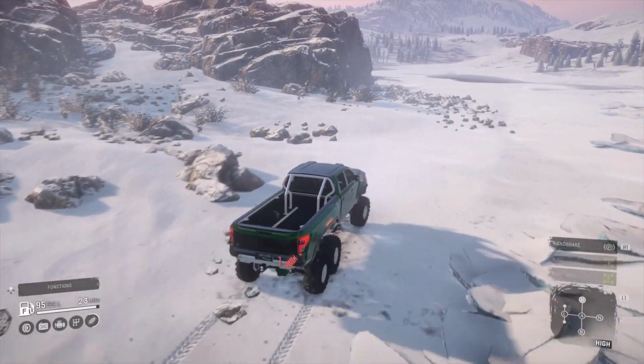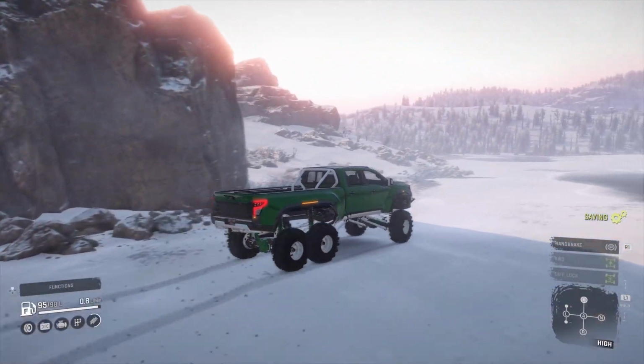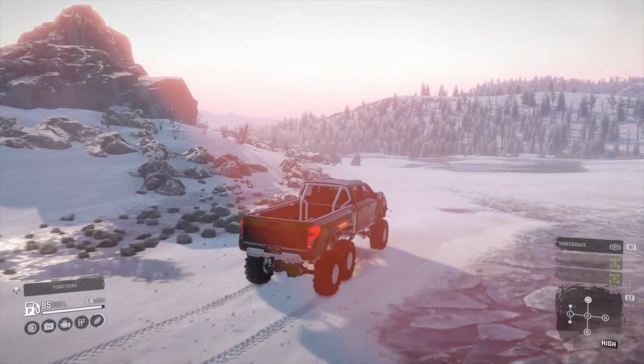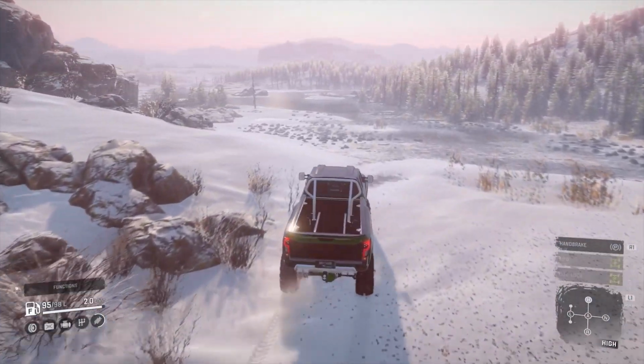When I was driving along here, you kind of need to be driving it. It doesn't portray as well on video as when you're actually driving it, but the feel of it along here, the snow is actually holding it back a little bit more than I thought, which is not necessarily a good or a bad thing, relatively speaking.